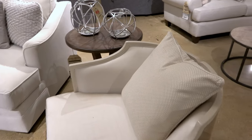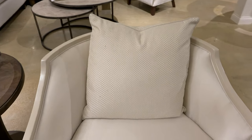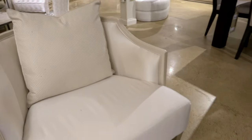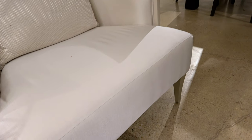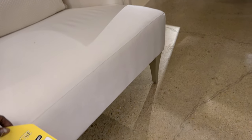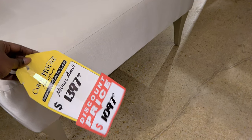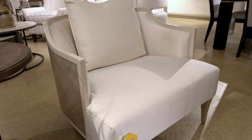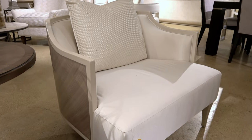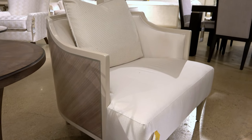So I think this armchair is really nice. It's a great size for my space. I don't think the finish is going to work well in my space, but it is really a beautiful chair, and I'm definitely wanting to see how much a chair like this goes for. Okay, this one's on clearance for about $1,100. That's a really nice chair. If the finish of this chair went with my flooring and the rest of my furniture, I would definitely snap up a piece like that because it is just exquisite.